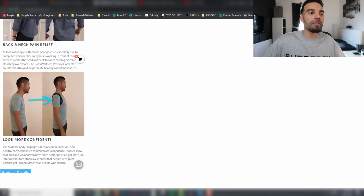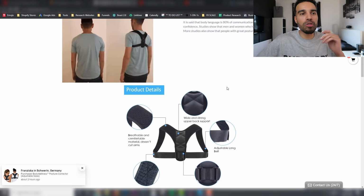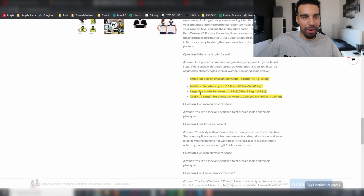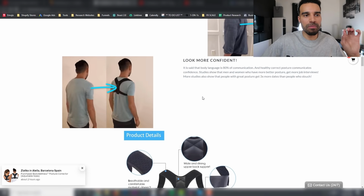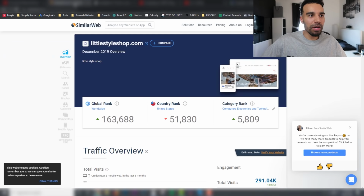And using page builders is going to be very, very big for 2020, making stores look like they're not dropshipping stores. You can get a lot more information, it looks a lot better, and you can clear away any sort of distractions on the page and those kinds of things.